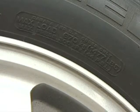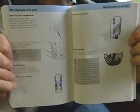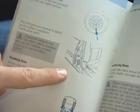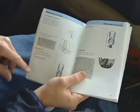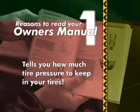While that's definitely a good thing to know, the better place to look to determine how much pressure you need in your tires is your owner's manual. Most manufacturers will indicate in the manual what tire pressure makes the car run smoothest. This is reason number 1 why reading your owner's manual is a good idea.